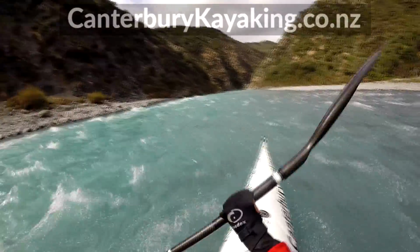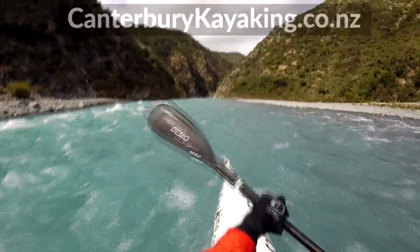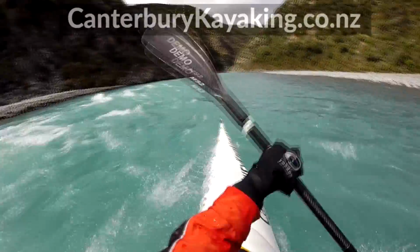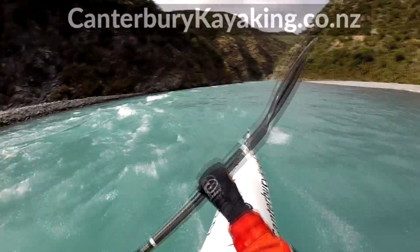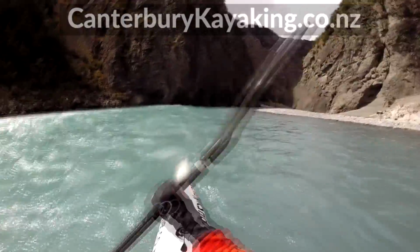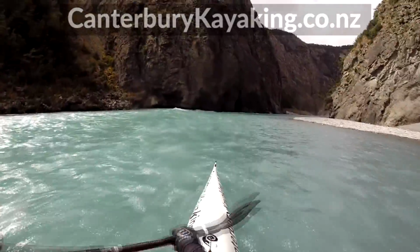Salmon Rapid looks totally different with some water in the river. Down the right side will give you a smooth line. Not all the way right though. You don't want to go into those eddies. Just right of the main flow works.